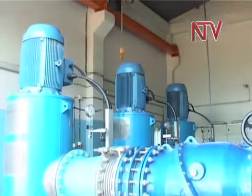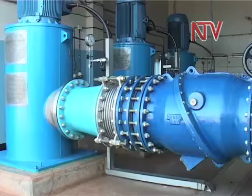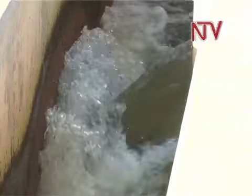Lake Victoria, which is the source of this water that National Water distributes to Ugandans, has over the past few years become polluted due to the high increasing levels of pollution, which have seen things like metal get into the water. Now what this means is that National Water has had to go an extra mile to invest more into the chemicals that they use to purify the water. It is at this point that chemicals are added into the water at different intervals and in different portions.